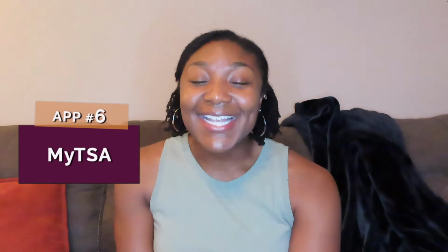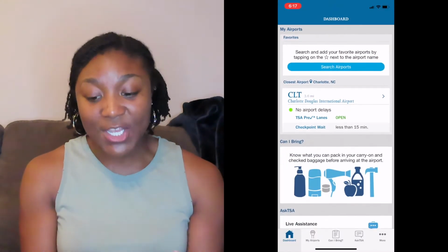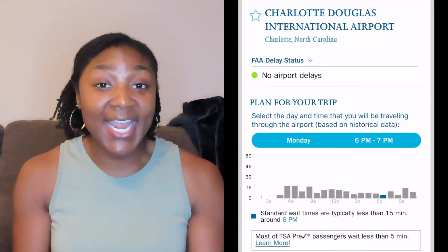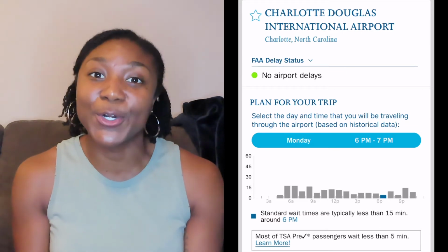So the next app up is My TSA. This app, like the Mobile Passport app, helps you when you're at the airport, but it helps you before you're getting on your plane. Basically, using My TSA, you're able to see estimated wait times for how long it'll take to get through the specific checkpoint or the checkpoints at the airport you're going to.